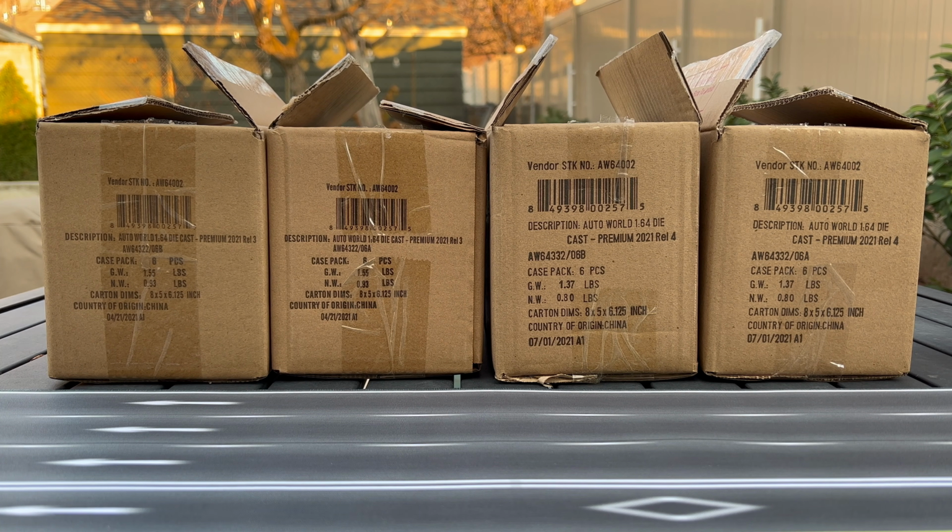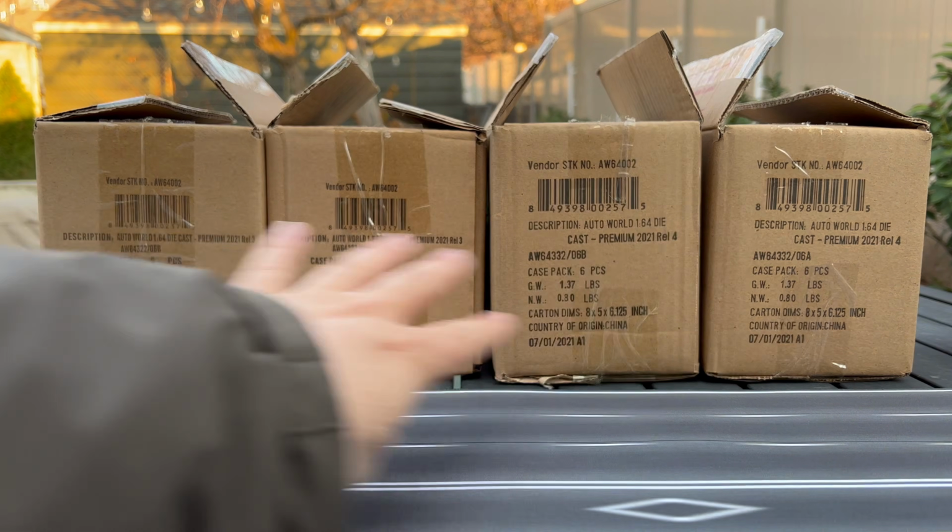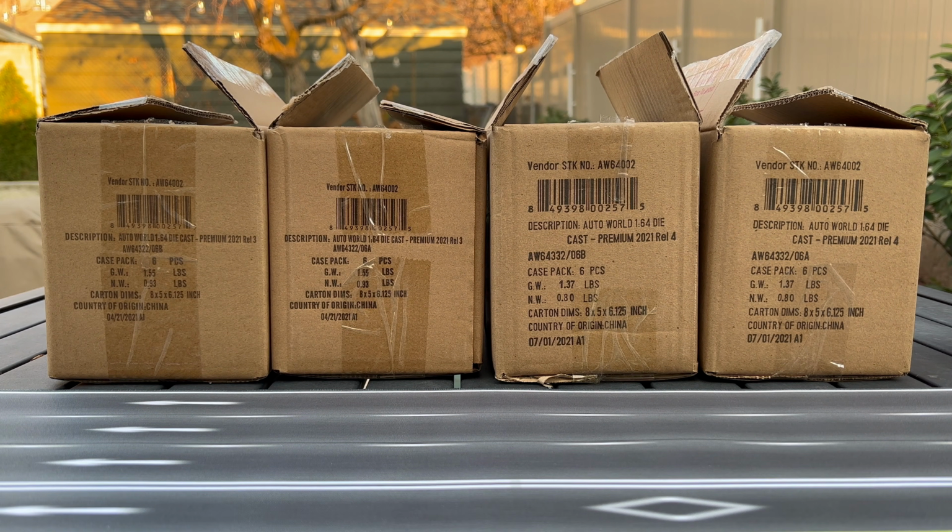Hello, everybody. This is a Lamley showcase slash preview. In fact, it is a two-part showcase slash preview. This is part one. There are 4 cases here, all from Auto World. Our friends at Auto World, one of my favorite brands. I love collecting this brand.